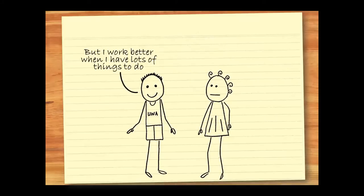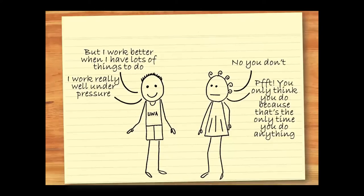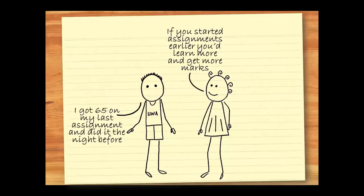But I work better when I have lots of things to do. No, you don't. I really work well under pressure. You only think you do because that's the only time you do anything. If you started assignments earlier, you'd learn more and get more marks. But I got 65 on my last assignment and did it the night before. I give up.